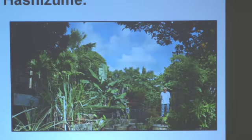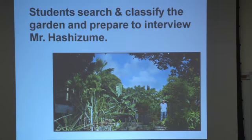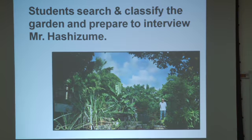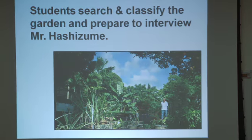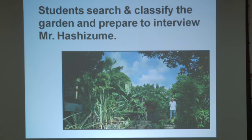Students search and classify the garden on their own and basically use the interview in making the botanical and cultural connections that are necessary. The interesting thing is that I didn't notice this, but a student pointed out, toward the center of the image, you see some red flowers. And if you zoom in, which GigaPan allows you to do, you'll find out these are poinsettias. And poinsettias in Hawaii only flower around December. So I have a time frame reference, even though there's nothing there for them.